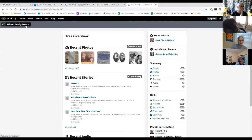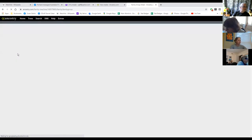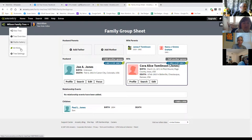Well, there's family group sheets right here, under the tree, it's this family group sheet. Let me see. Is that something new? No. I've seen it before, but I've never really used it. But from your tree, right? Well, you got to tell them which person you want to start with. No, but then how did you get that again? It was under family tree. I clicked on the name of the family in the upper left-hand corner. And it's this tree overview, media gallery, all hints, and then trees. No, that's not how I did it. Yeah. How'd you do it? Yeah, that's how I did it.